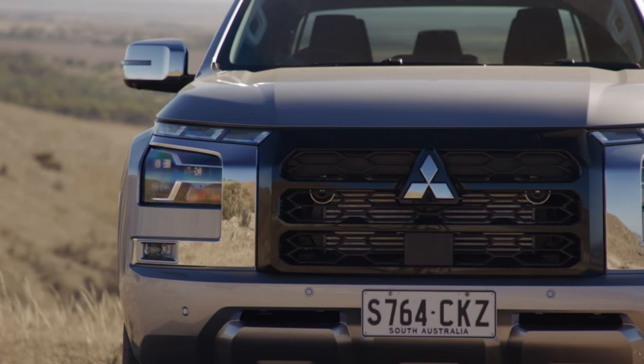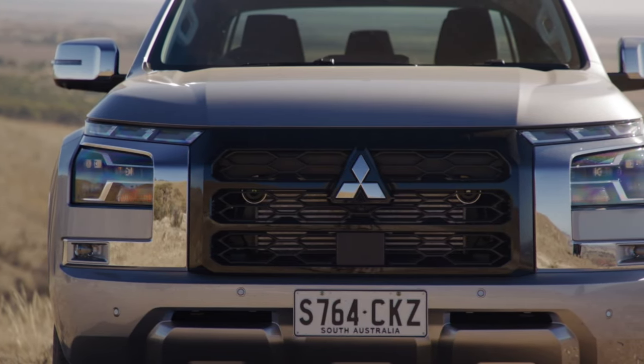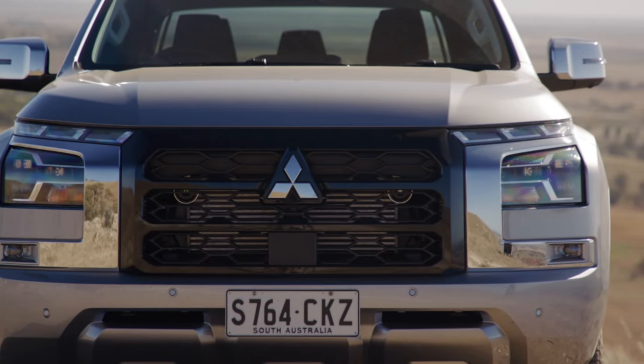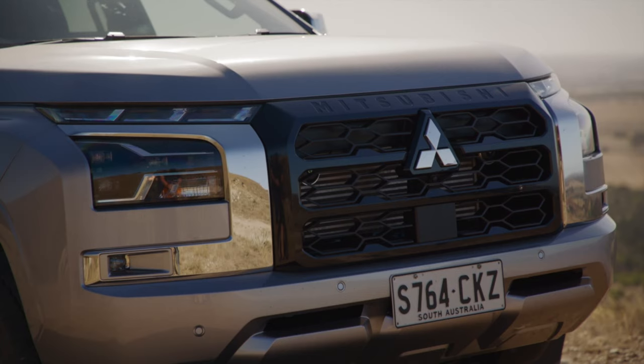The Triton is Mitsubishi's challenger for the mid-size pickup truck segment. Previously carrying the Strada nameplate, Mitsubishi opted to use the Triton name for its 6th generation, bringing it in line with other markets using the Triton name. The changes for the 6th generation run deeper than its new looks.